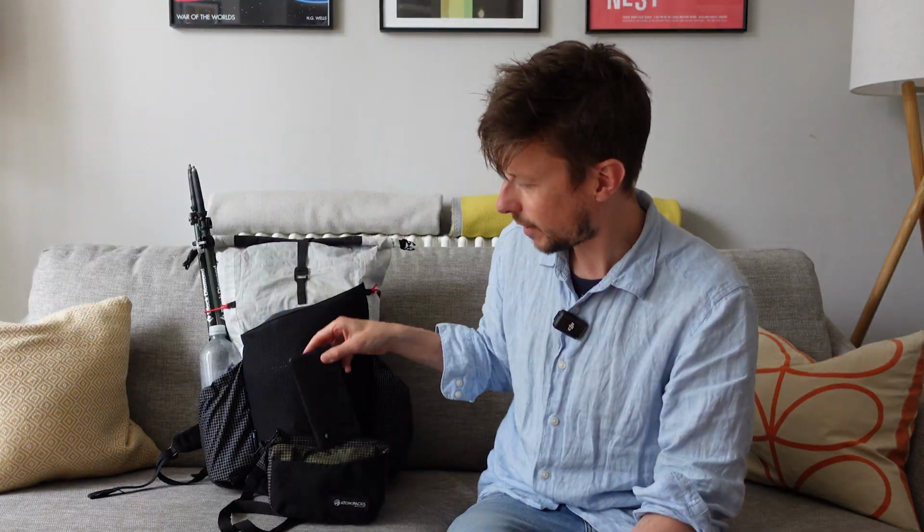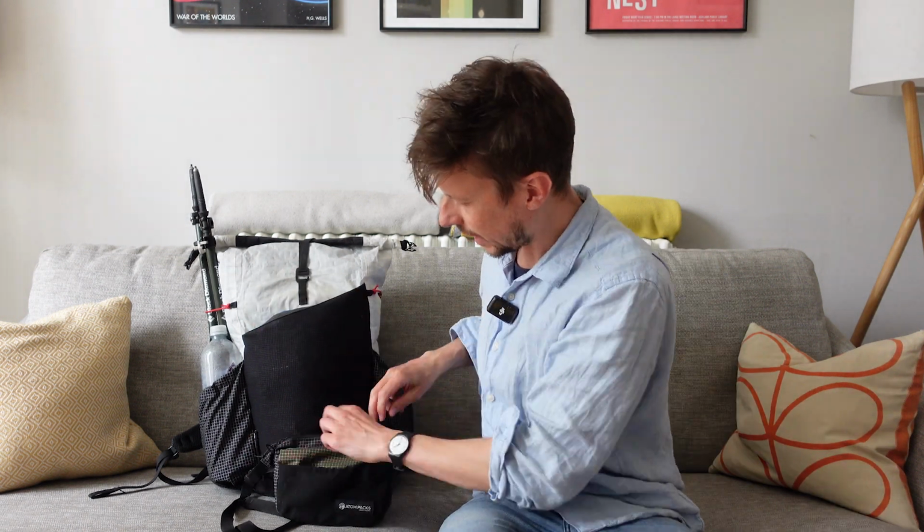Atom Packs Roo, bum bag. It's not a fanny pack. I don't have a fanny. This basically went with me everywhere. This is my essentials. In this, phone, Google Pixel 6, battery's a bit crummy, does what it needs to do.